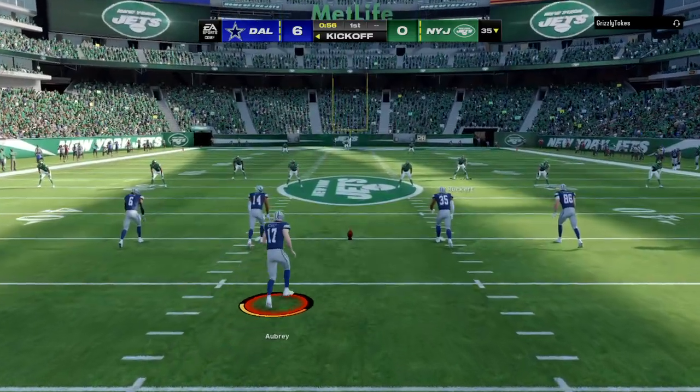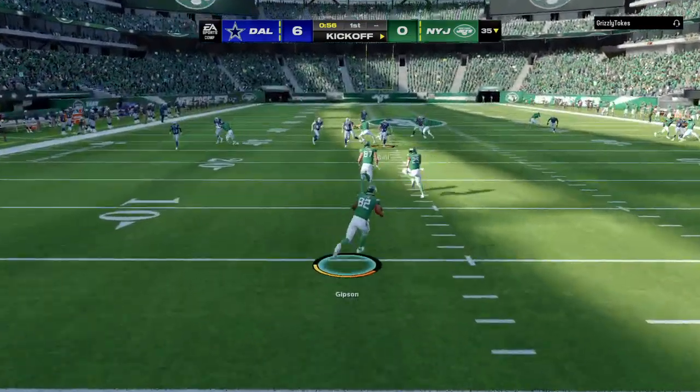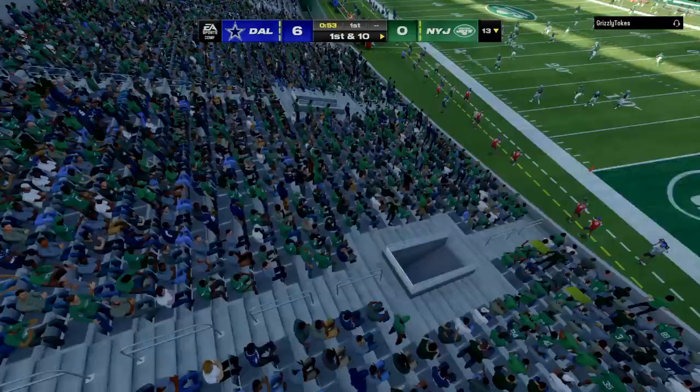Now he's back out there to boom this one away, maybe with some frustration after the PAT miss. And here comes a return from a few steps into the end zone. And he's only going to make it to the 13-yard line and no further.